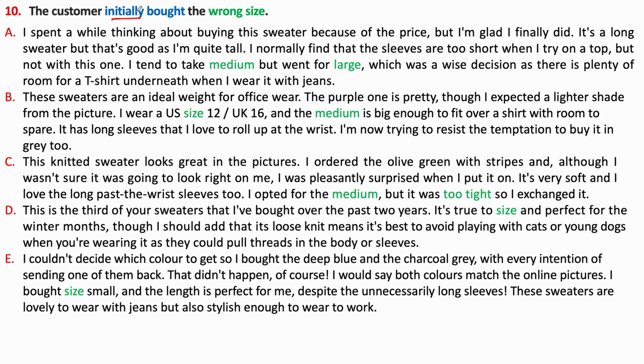Initially means in the beginning or first. This implies that the customer bought the wrong size when they first bought the sweater, and then they must have changed it for the right size. So we scan the passage for any mention of size. Interestingly, size is mentioned in every single section.